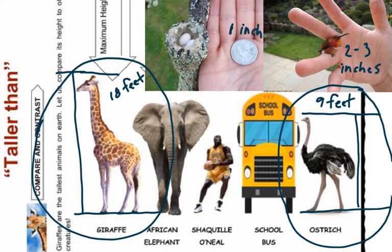Now if you look up here, here's the hummingbird. And look where he's sitting, right on someone's hand in between fingers. So right away that gives you a sense of just how small hummingbirds are. They're only 2 to 3 inches long. That's amazing. They're so beautiful also.